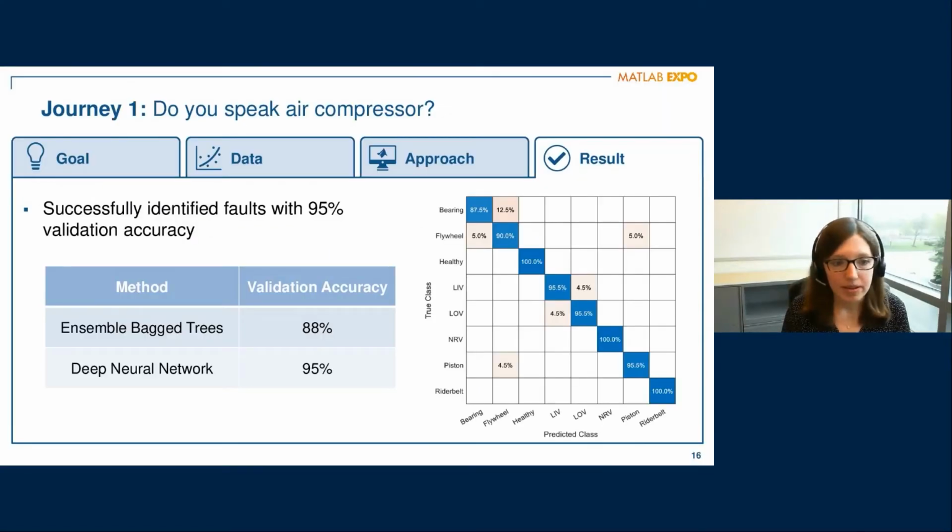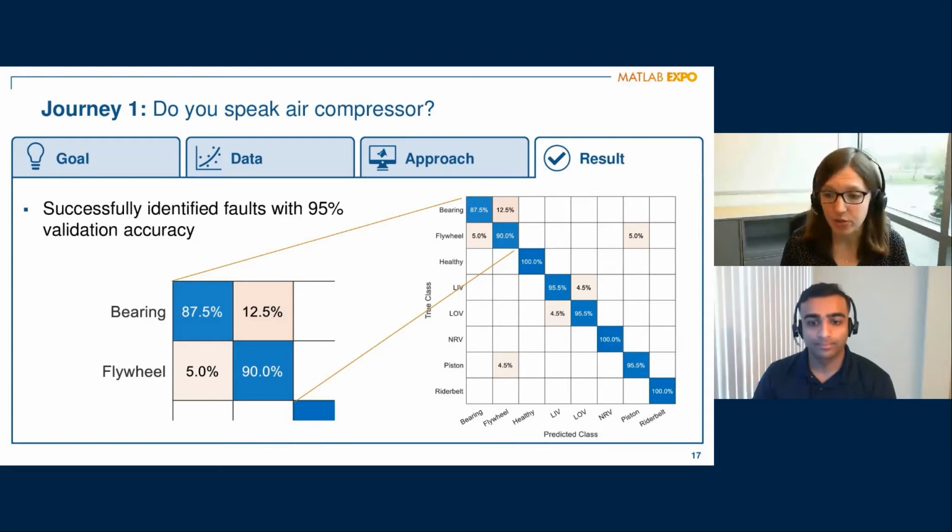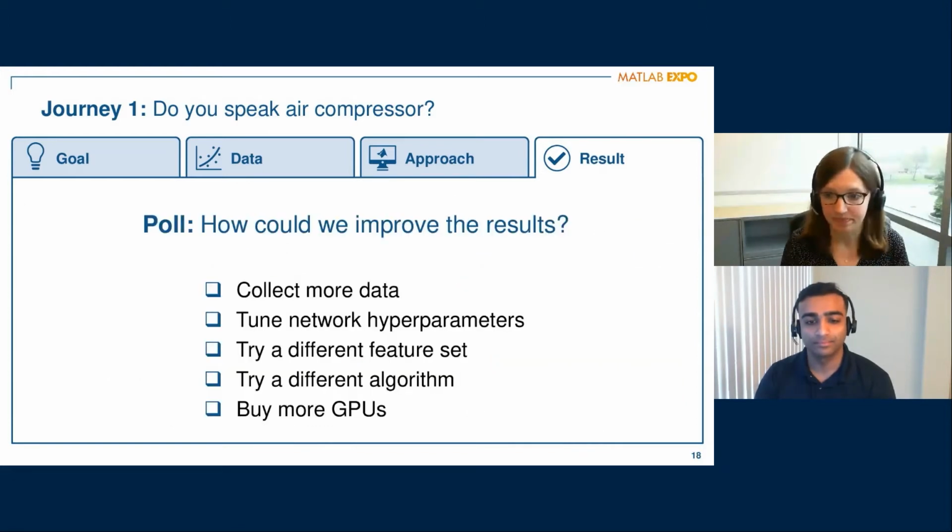So just to recap, the neural network performed better than the original machine learning model that I tried. But it does seem like the algorithm has a slightly harder time distinguishing between the bearing faults and the flywheel faults. It often gets those two confused. Let me iterate on this a bit. Maybe there's something I can do to improve these results. All right, so what can Rachel do to improve these results?